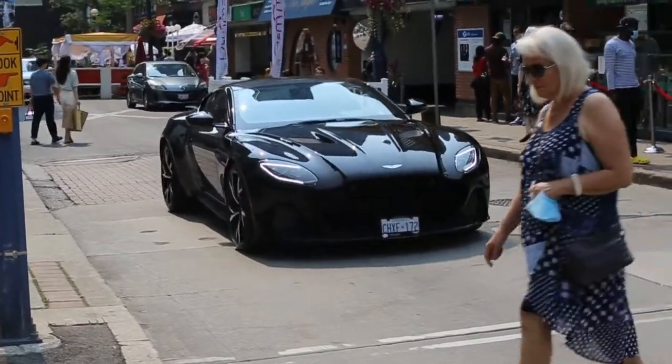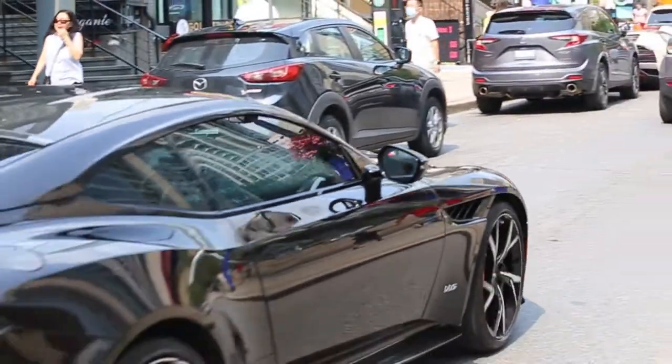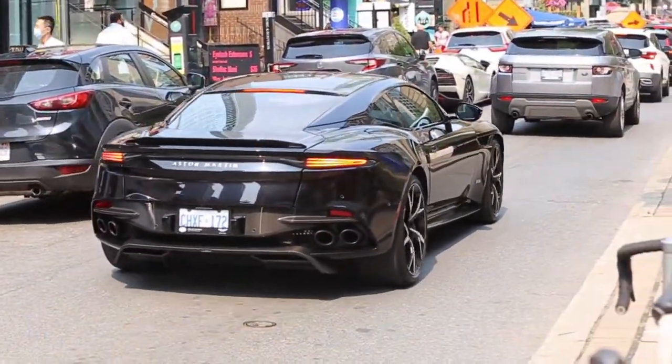Look at this, first car of the day. DBS Superleggera in black. Oh my God.